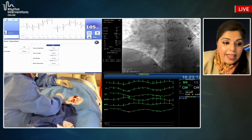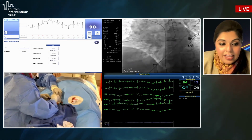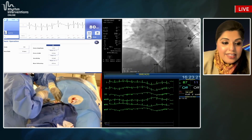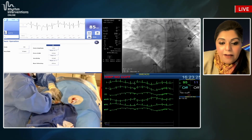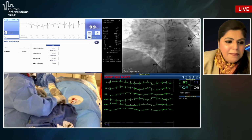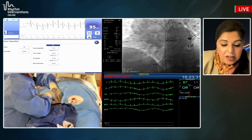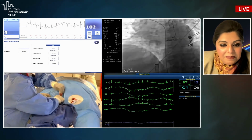Usually I'll give some lidocaine at the end because this is the time when the patient wakes up and that's really all they care about. They don't really feel anything else. So I'll give lidocaine at the end of the case, and you'll see that usually we don't have any bleeding or anything after our closure. I think that's about it with the case, and we can wrap up on any final questions that we have on the system.